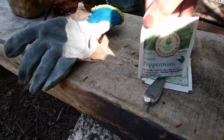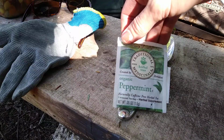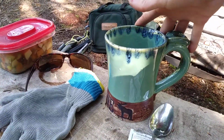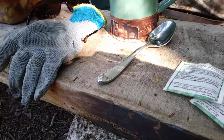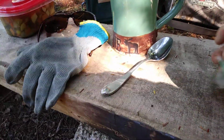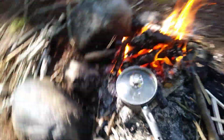This is one of my favorite peppermint teas. Traditional Medicinals herbal teas, peppermint. It's organic and it's great. I'm going to put 2 bags in my mug, and I do have a pretty large mug, so it's going to be good. This tea is so good. It doesn't need sugar. I don't put any sugar in it or anything like that. So it's just the 2 tea bags, and then I will be pouring that water in momentarily. Just going to burn that paper.